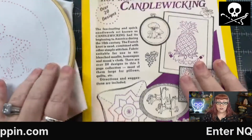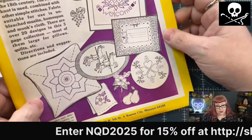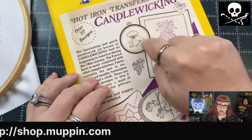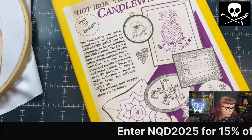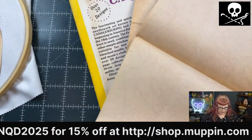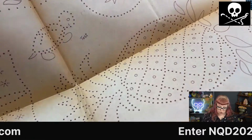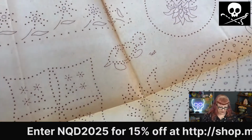So we had talked about the transfers being in here, and this picture on the outside does not do what's inside this package any justice. But specifically, I wanted to do this mushroom, because mushrooms and the 70s era mushroom things are really hot right now. But here is what the transfers look like, okay? And you can see they've got the dots on them for you to transfer to your fabric. And there's some really cute stuff on here.